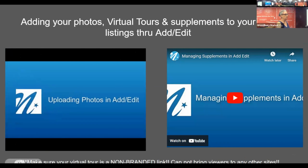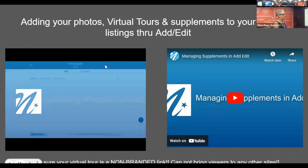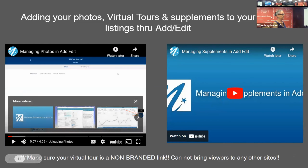No, I hit the wrong button. To add photos, click the blue circle with the plus sign on it.